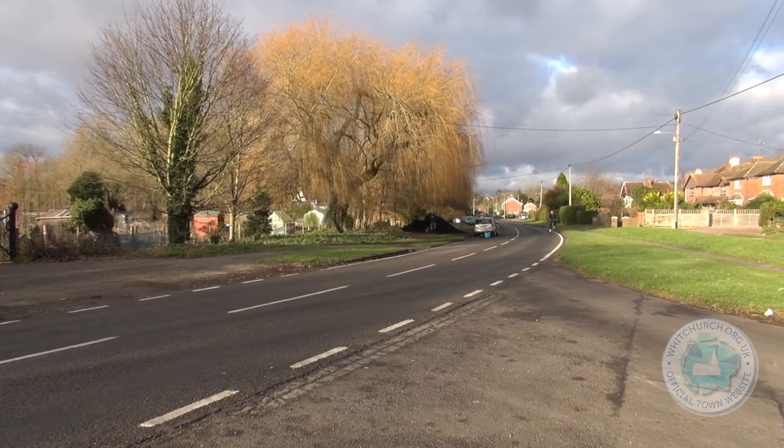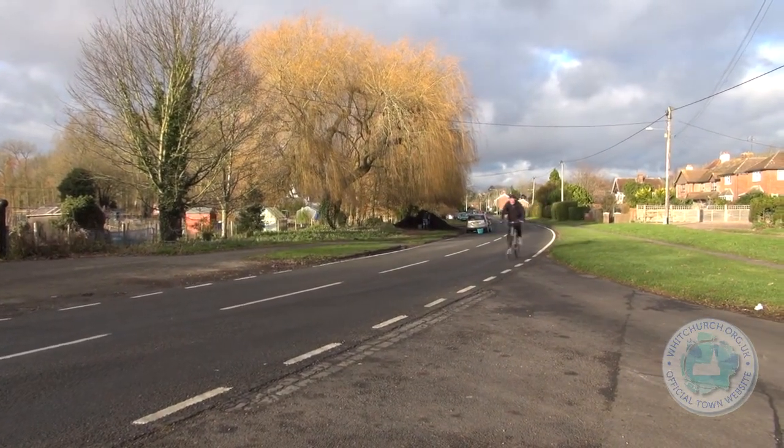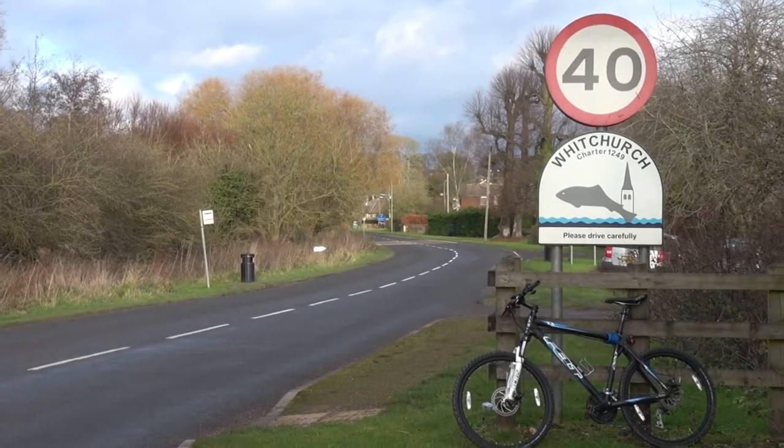What do you think? Questionnaires are going out to many households, so those that get them, make sure you fill them in and send them back to the county very quickly. I believe the deadline's first thing in the new year. For livable Whitchurch, please do this. Thanks.